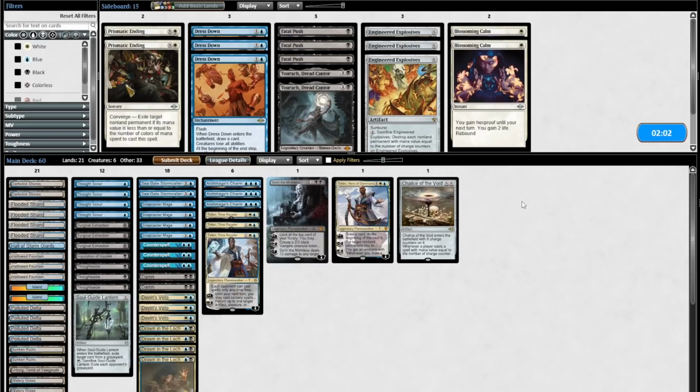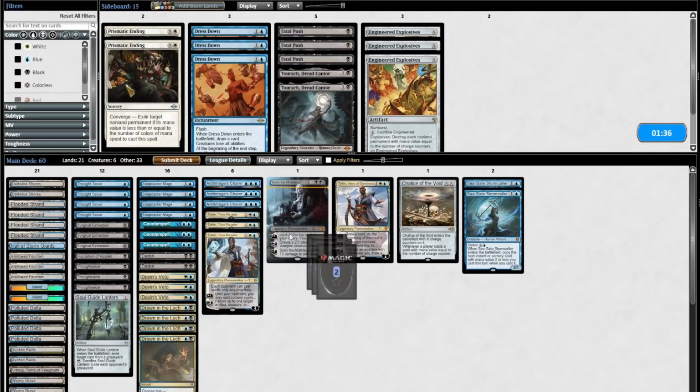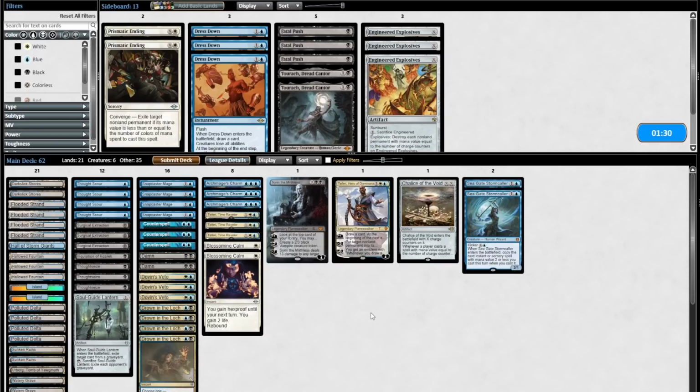I don't think I bring in Blossoming Calm just for Grief. Like, what would I cut? It would probably have to be Big Teferi or Sorin. Could be the Stormcaller. That's actually pretty medium. The doubling Surgical Extraction is a heater. Do I want Stormcaller out for Blossoming Calm? Stormcaller can punch a discard spell through a counterspell.